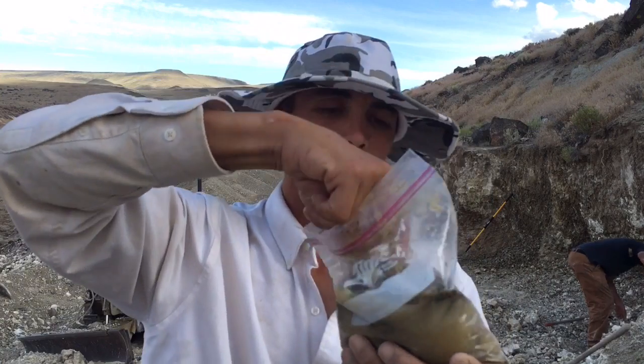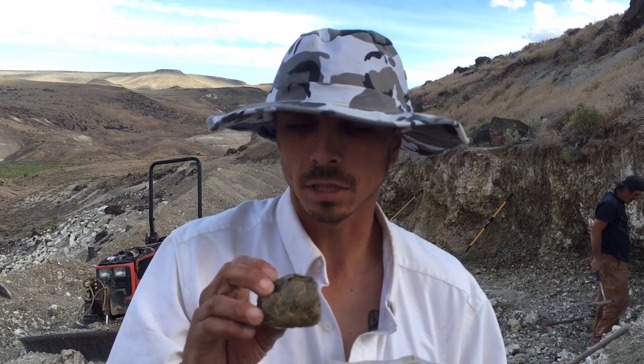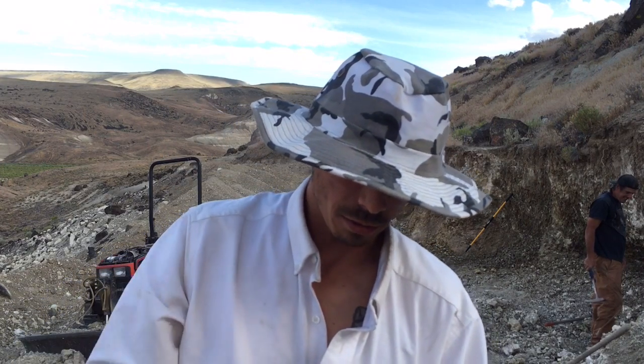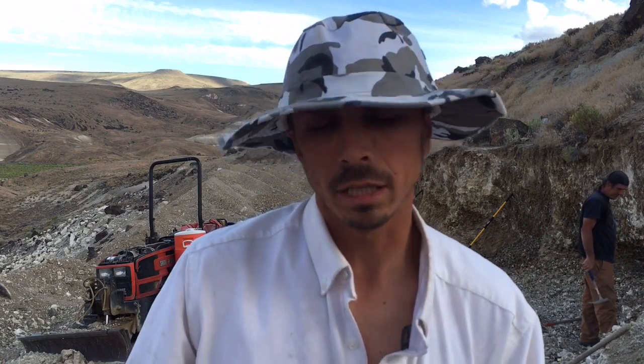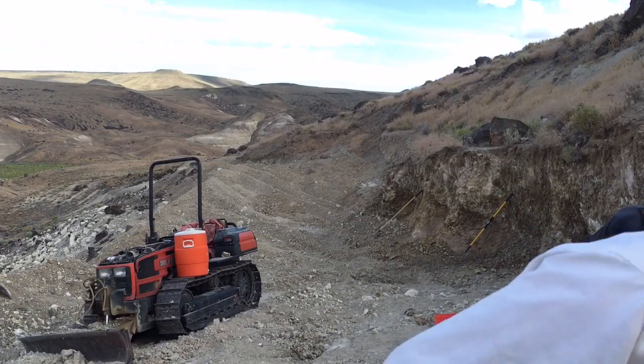So my bag is full, man. Like, it's totally full. I even got a couple of pieces that aren't sitting in the bag. They're sitting in Tim's bucket. So, I mean, as far as finding opals go, they are here to be found. I haven't found any black ones yet, but we're working on it. And I did definitely find a red fire opal with orange and white in it, all through it.